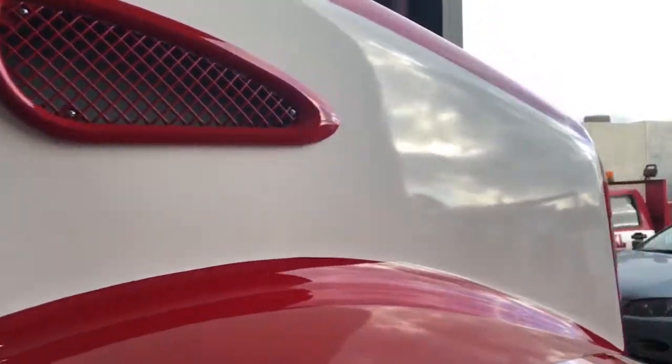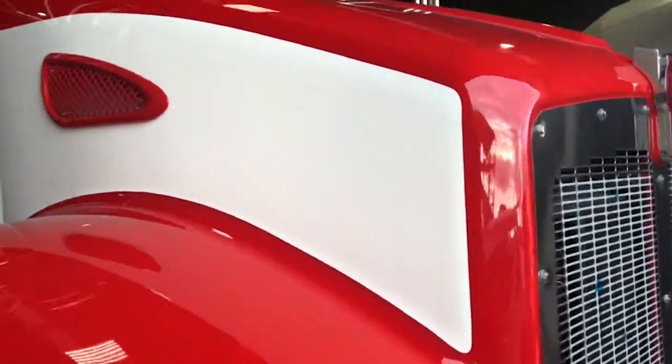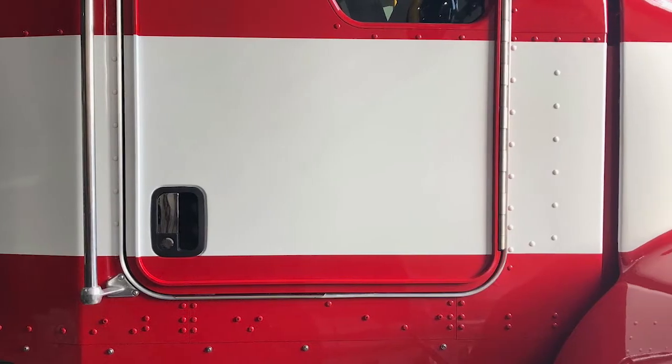As you can see, big gloss white stripe going down the side of the truck, and all those little rivets were also wrapped as well. So a little bit of intricate work there, but great way to retain the removability of those graphics on the gloss red paintwork. We had two beautiful cars from the Mercedes family come in this week.